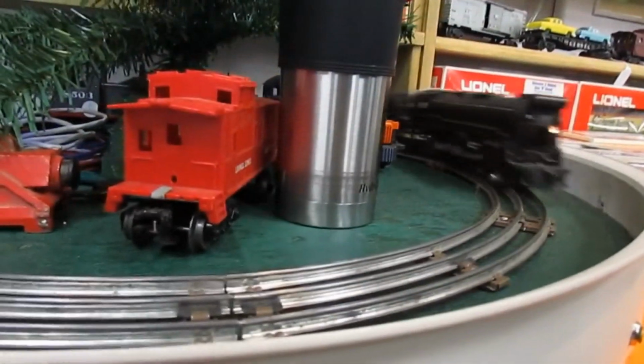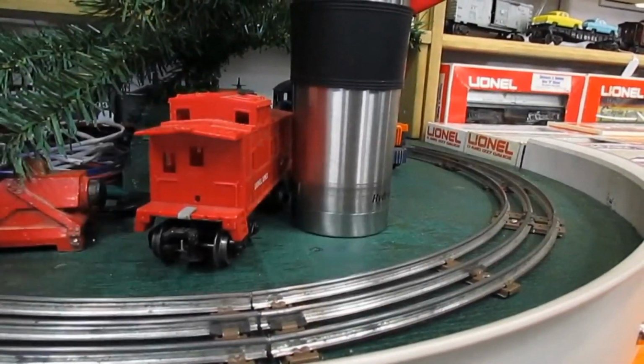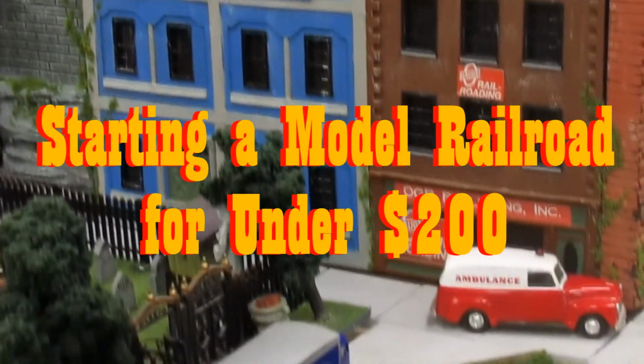Then welcome aboard! There's a lot you need to know, so let me throw you some of my tips and tricks I've learned throughout the years. Welcome to starting a model railroad.